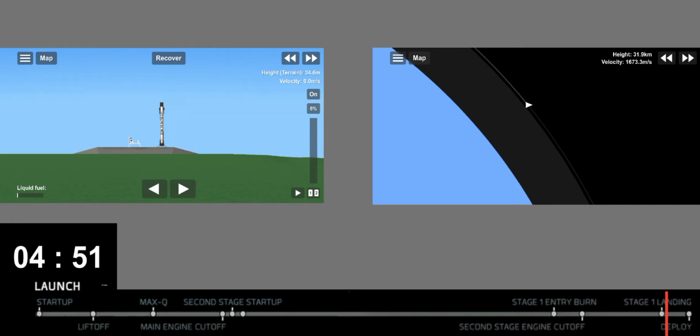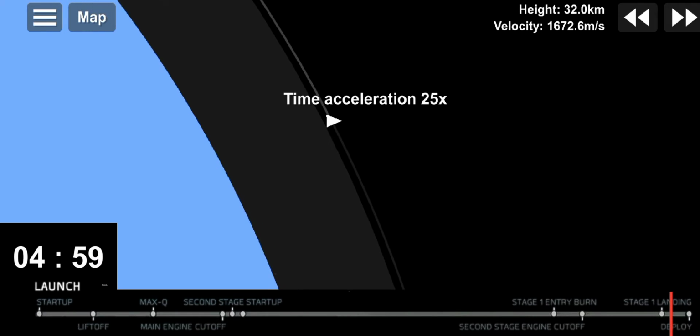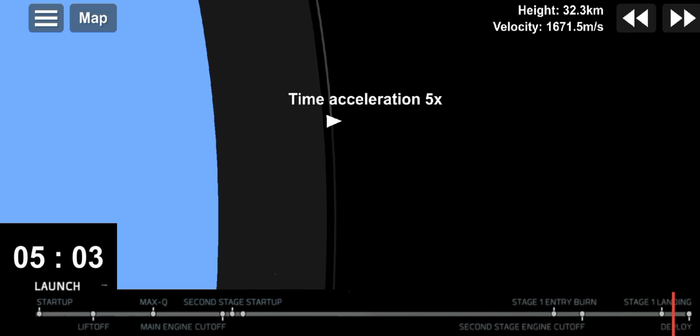So hopefully we get some visuals. There it is. So this is the first landing for this particular booster, but the 100th successful landing for an orbital class rocket. What a way to end off the year.